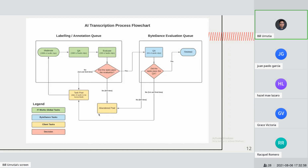And this particular abandoned pool is like a cemetery or a graveyard, wherein the audio clips in the abandoned pool cannot be utilized to make AI more efficient. They're not going to be used by our client. Okay, so what if it did pass? What if the audio clip did pass the evaluation?